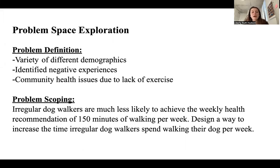So first I worked on defining a problem. So I came up with different demographics that I interacted with frequently or just observed. And then I identified any issues they were facing. And I found that a common one was that there are a lot of health issues related to a lack of exercise. So many people owning dogs, for example, you would think that they would be walking so much with their dog. However, they were not hitting the recommended 10,000 steps a day.